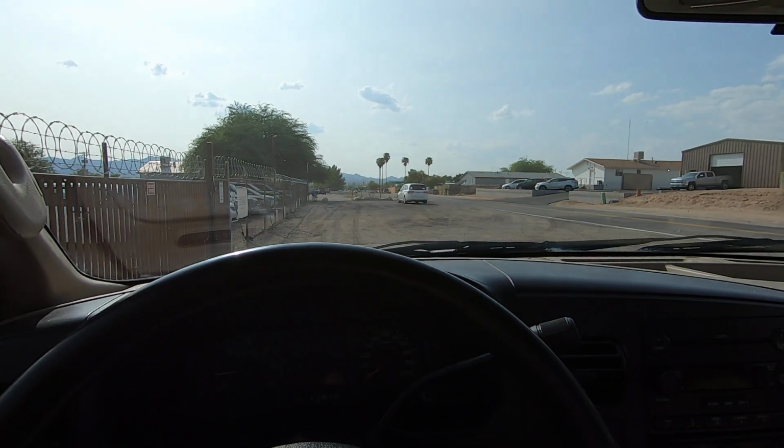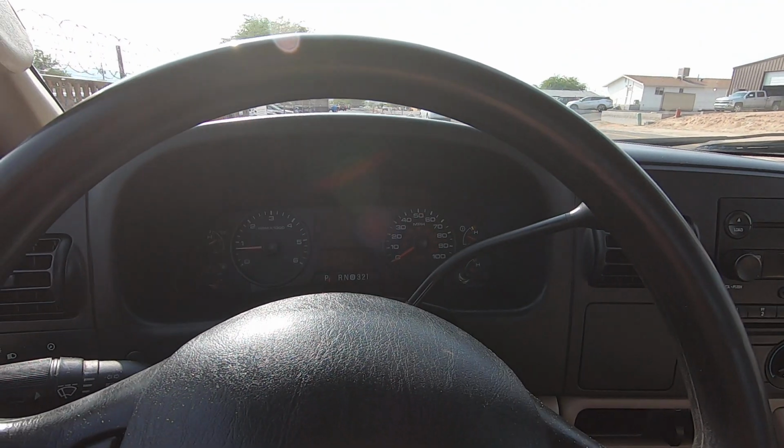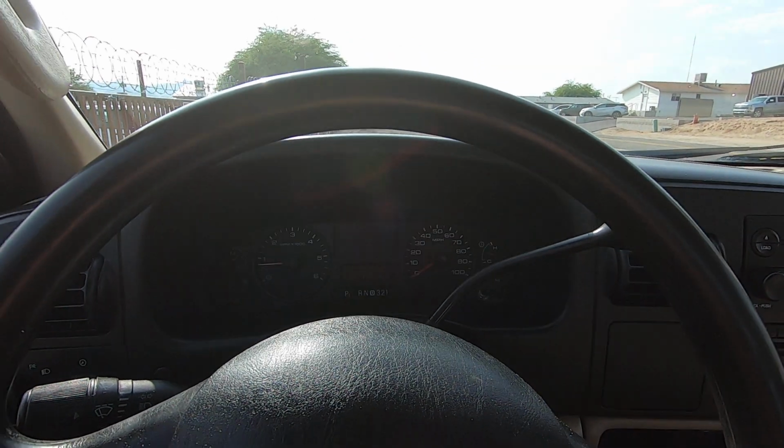My brother's over here taking pictures of this Odyssey van, and I'm gonna sit here in the AC for a little while. Thank you for your time.